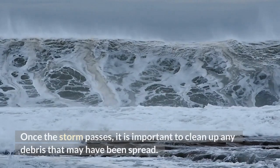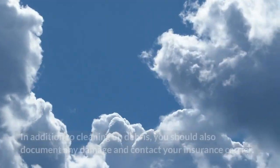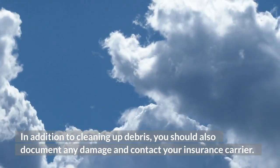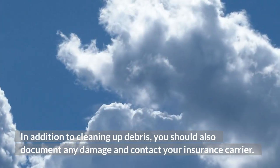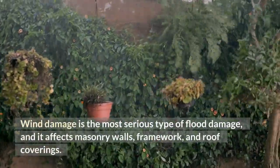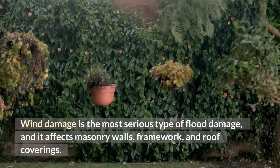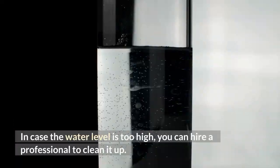Once the storm passes, it is important to clean up any debris that may have been spread. In addition to cleaning up debris, you should also document any damage and contact your insurance carrier. Wind damage is the most serious type of flood damage, and it affects masonry walls, framework, and roof coverings. In case the water level is too high, you can hire a professional to clean it up.